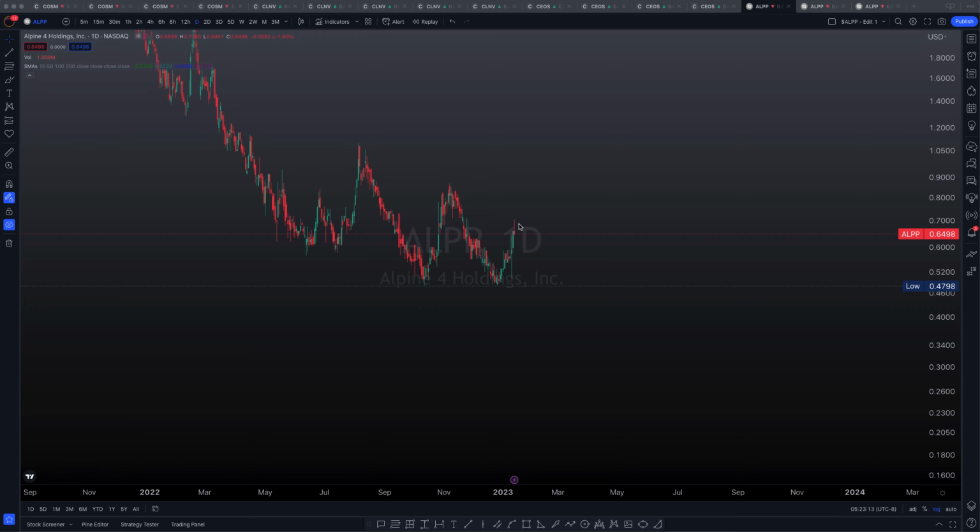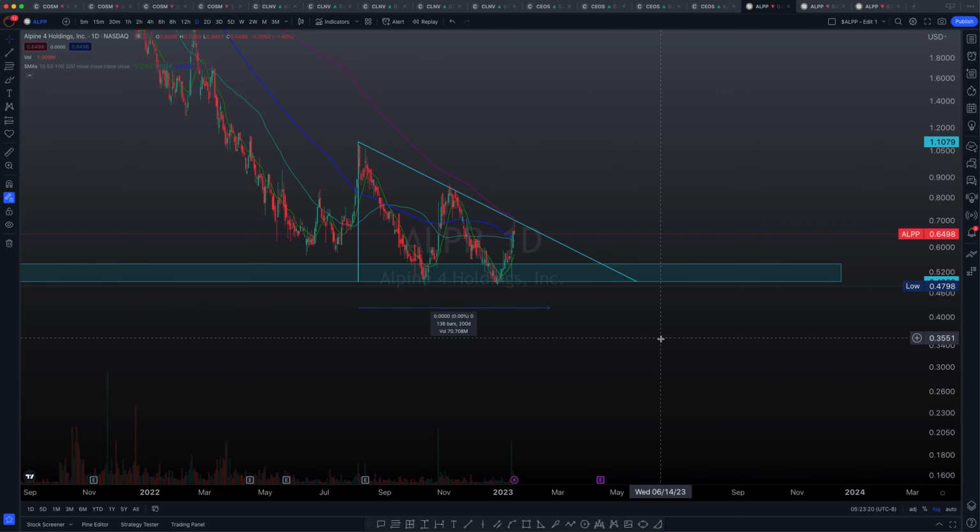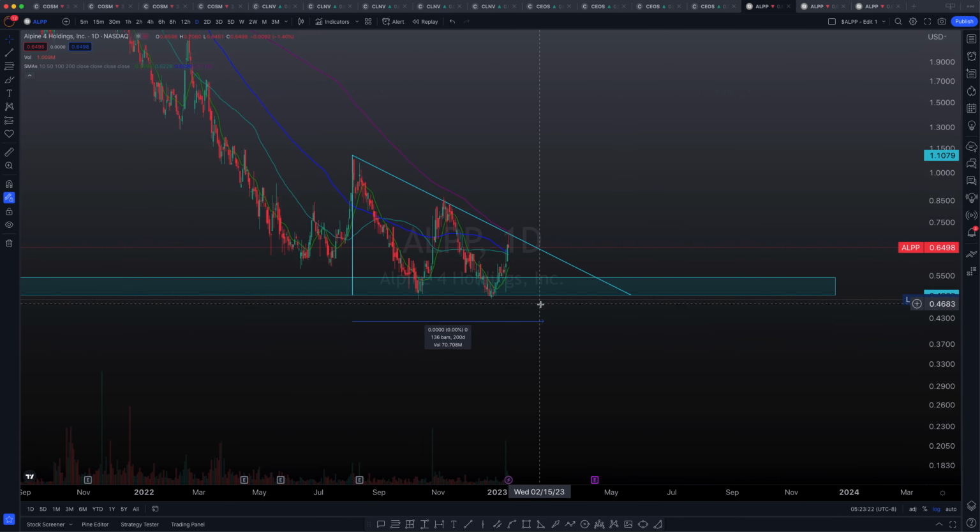All right, so with that said, let's go ahead and dive right into the charts. We're looking at ALPP on a daily, and we can actually see right here that we are forming a right-angled triangle, or a descending triangle as some people may know it. This triangle is very particular as it does have mathematical properties as well as psychological properties, as opposed to literally any other formation.